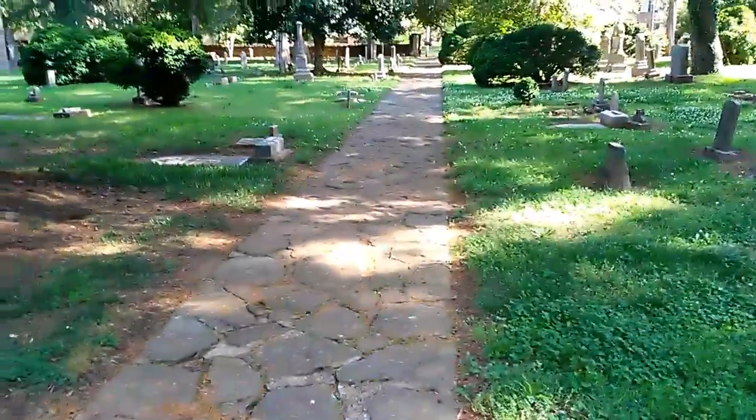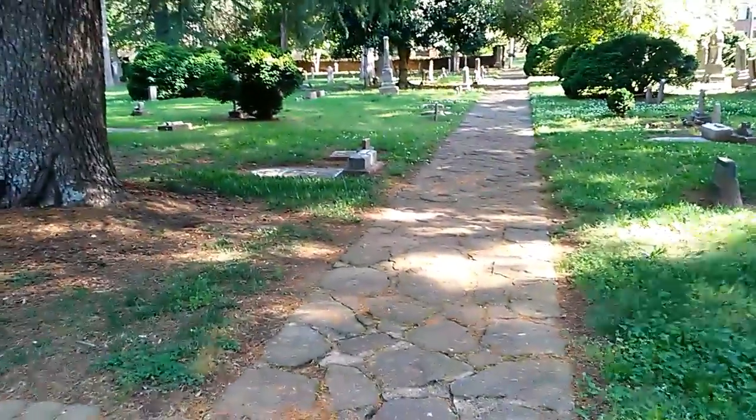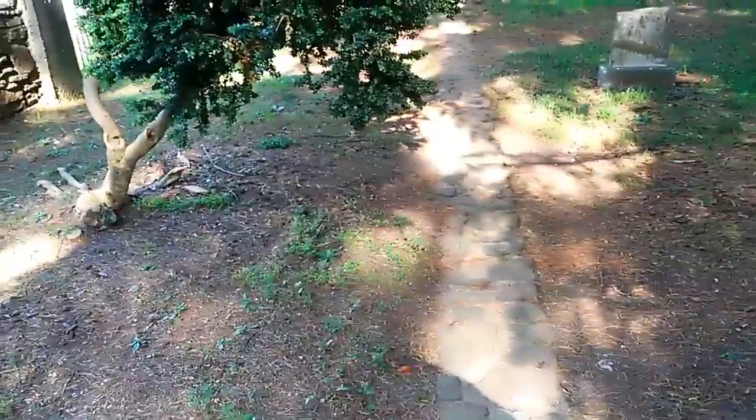So let's go see if we can get back at finding this congressman. Well, I noticed this has got a little brick walkway. Does it lead to something special? Or is it just for looks? I don't know. Oh, you see my shadow.